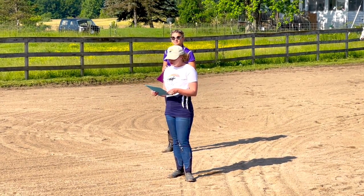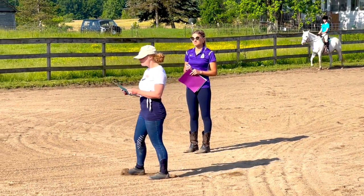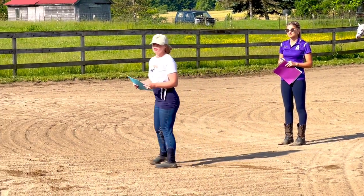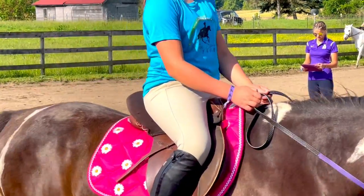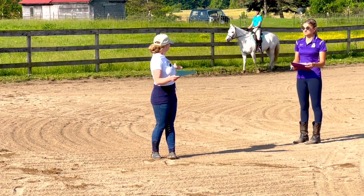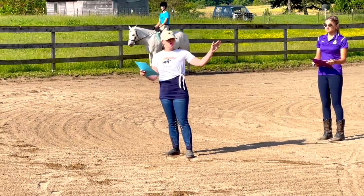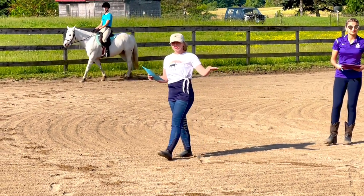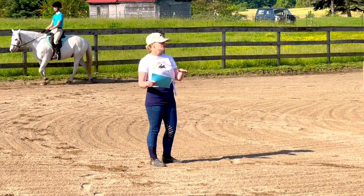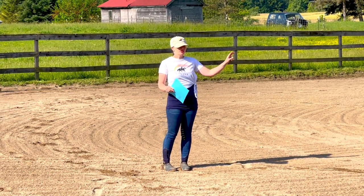The first class, the first wave, will be English Pleasure Walk Trot. We have Anna on Bagheera, Piper on Olaf, Mia on Meeko, and Abby on Gaston. So that is everybody that's in here in that current class. And then after that, they're gonna be judged at pleasure and then judged right at equitation. And then we're gonna switch to the next wave. So they're doing two classes in a row.